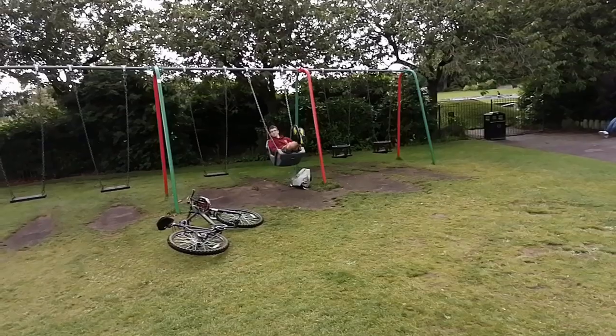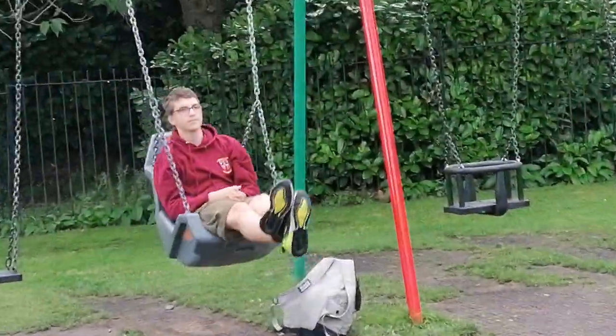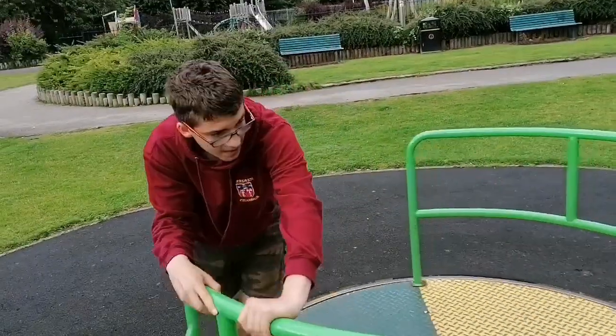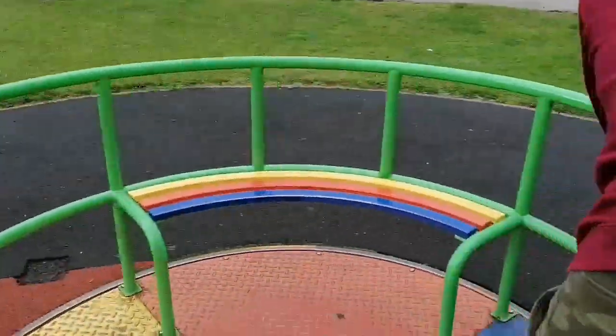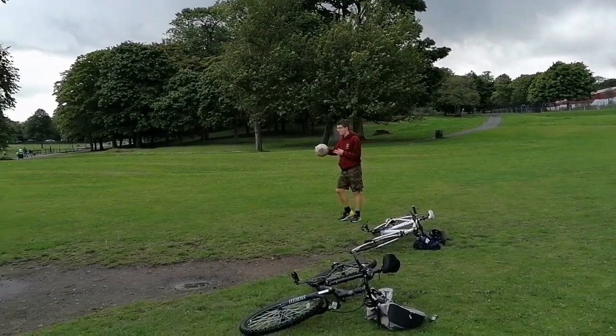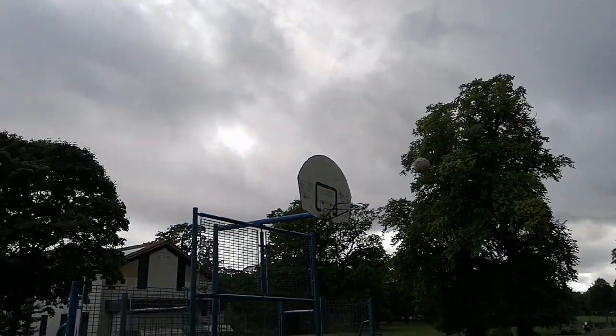It also has a nice play park just down the back on the right of the park with the usual play park stuff. Got nice swings. It's got nice play park things. And actually just behind it is a grass basketball court. This is Conor trying to do a 3-pointer from it.